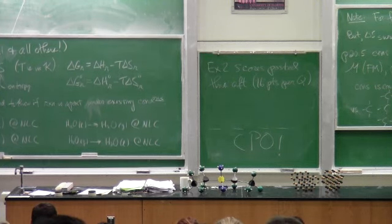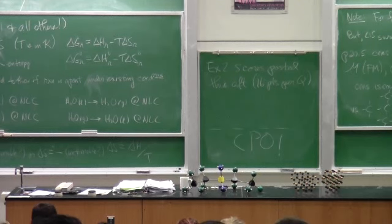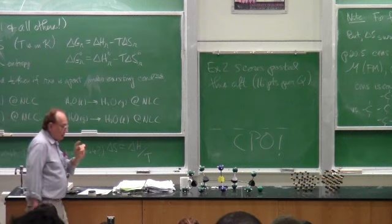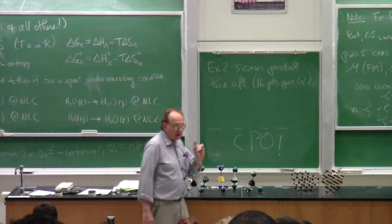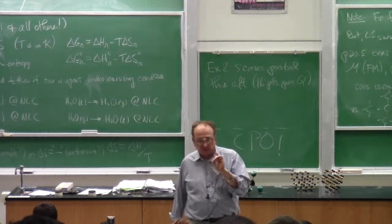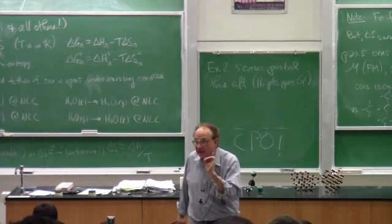More on standard state later. But as I said, what we really want to know from a thermodynamic standpoint about a reaction is, can it or can it not proceed under the conditions at which it's being studied? Now keep this in mind. Just because a reaction is thermodynamically spontaneous, that doesn't mean it goes. It means it can go.